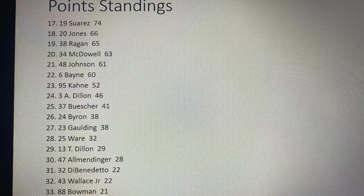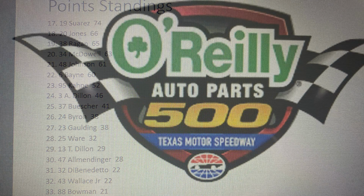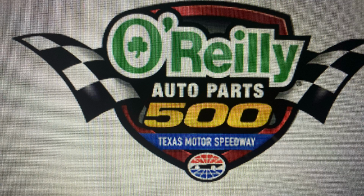And Alex Bowman in the 88, last in points, trying to take over for Dale Jr. But the next race, the O'Reilly Auto Parts 500 at Texas Motor Speedway, the 1.5-mile racetrack over in Fort Worth.